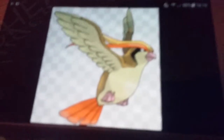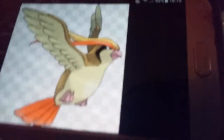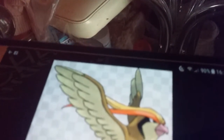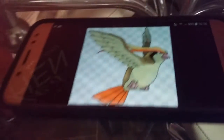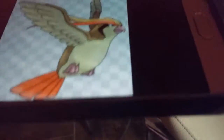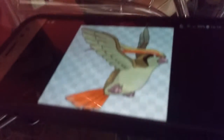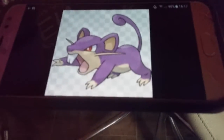Right. For the next one, we have Pidgeot. I have a good Pidgeot voice. Pidgeot! That's my best Pidgeot voice, even though that's more of a Pidgeotto voice. Tell us about Pidgeot. I don't know that about it. What's it look like in here? That's a nice colour. Let's just leave that one now. For the next one we have Rattata.